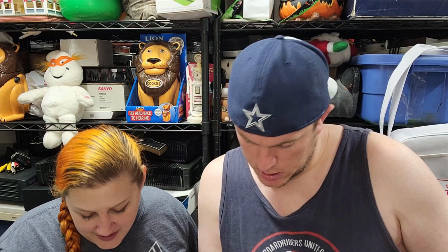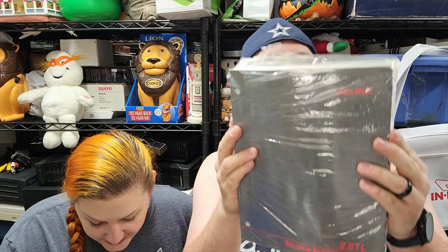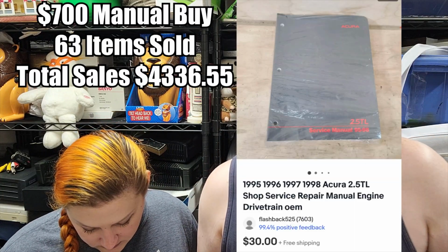Then now the $700 manual buy. This is the 95 to 98 Acura 2.5 TL shop manual. And that one sold for $30 shipped. And that guy's trying to fix a car for an old lady, he said. So that's why I took his offer.